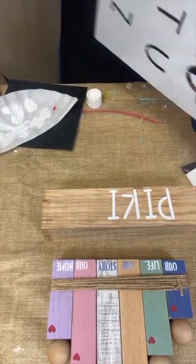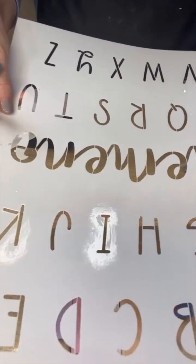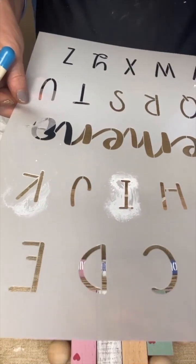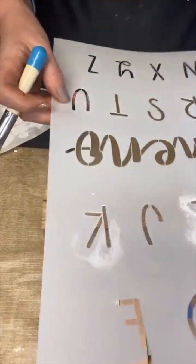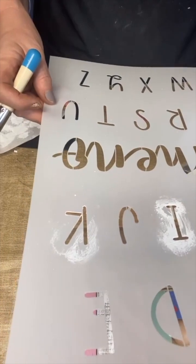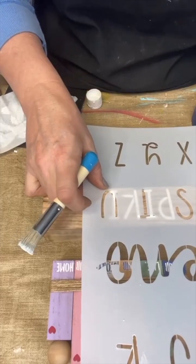S-P-I-K. And then I'm gonna do the N. Oh no. Yeah. L-K. Elemento. I didn't even think about that. How funny is that, you guys? Now I don't have an N. I-N-G. I was almost there. Okay, I'm gonna figure it out.